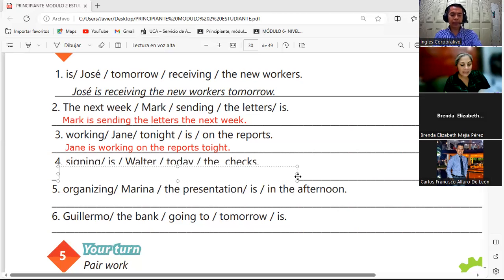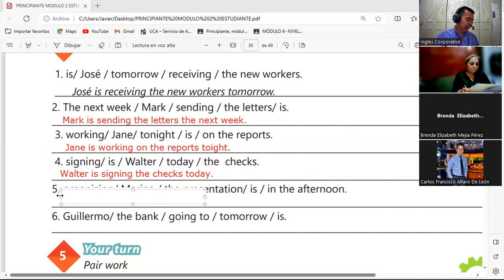Walter is signing the check. Signing. Firmar, signing, signing. Walter is signing the checks today. Good, that's it, right? And number five, after Delia, we have Elsa.